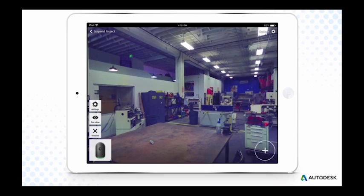The other part was to instill confidence. So in reality capture, precision is king. That's why we're out there collecting information with the scanners that we have. And if you don't trust the level of accuracy provided by a device, then really it's kind of a non-starter. So while the mobile application has no control over the quality of the data coming from the hardware, it's definitely directly responsible for how the user perceives and interacts and registers that information together for that final point cloud.